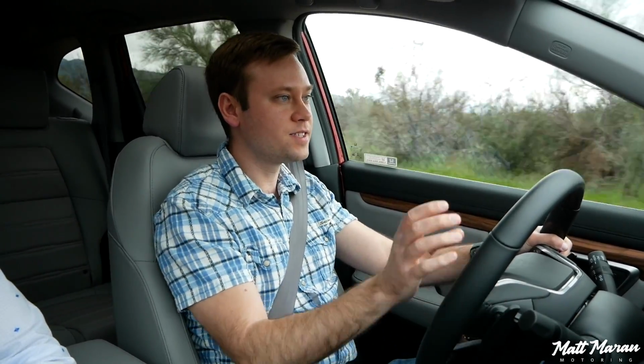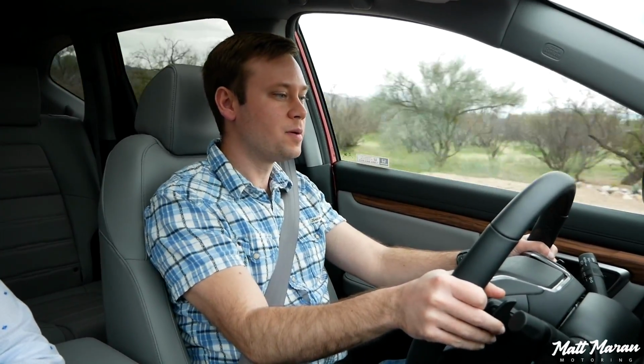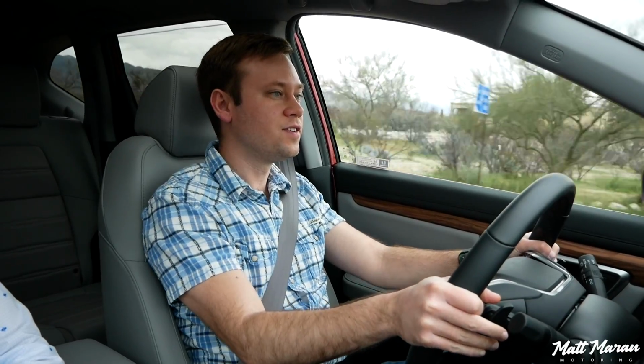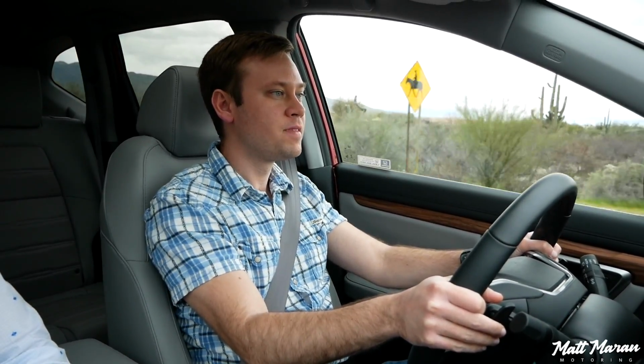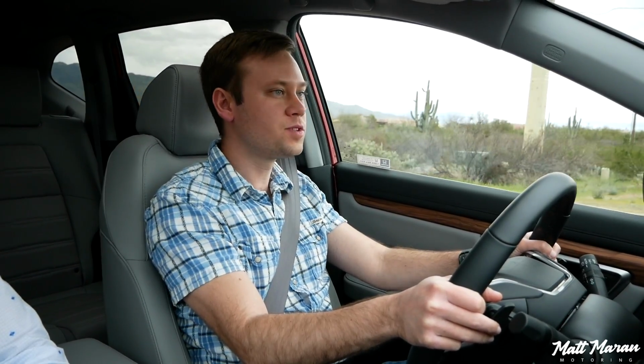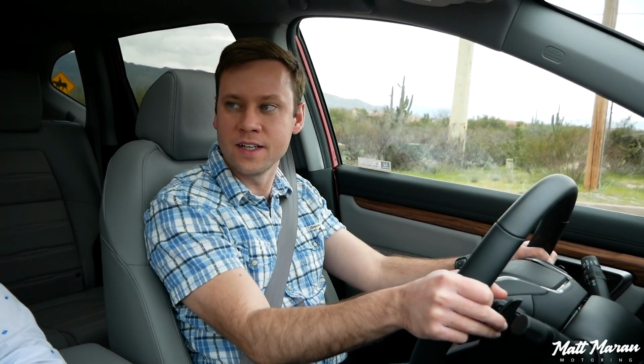Another thing we can try is these regen paddle shifters. Coming up to a stop sign here. See if we can crank it up. So it doesn't do a huge difference. We'll try it again once we get up to speed here in a minute.